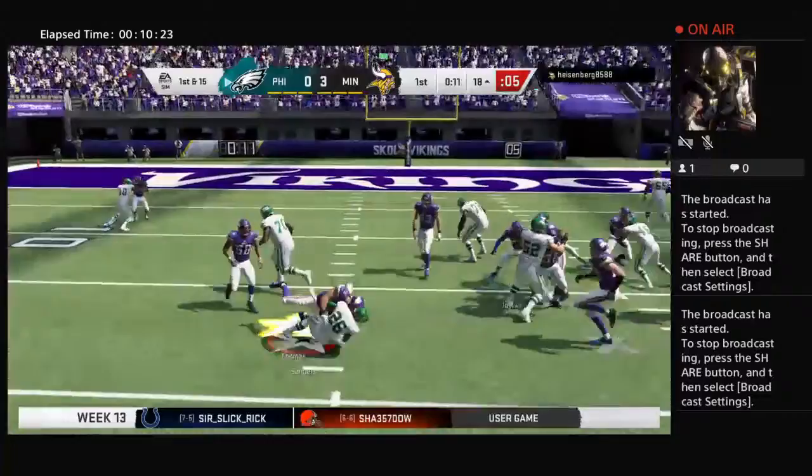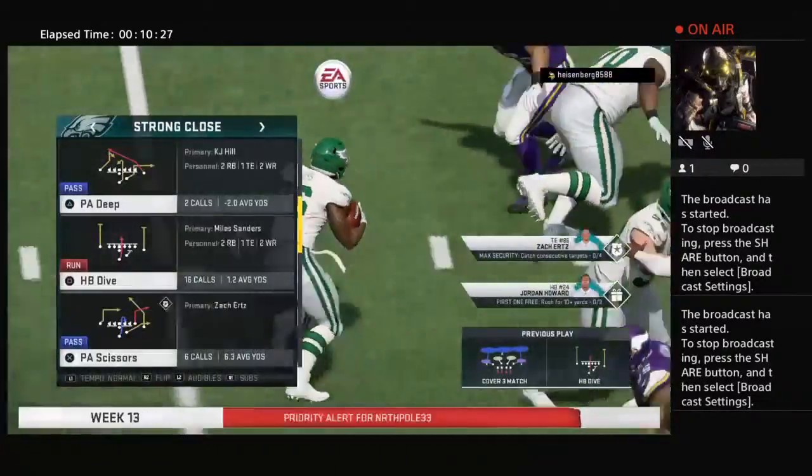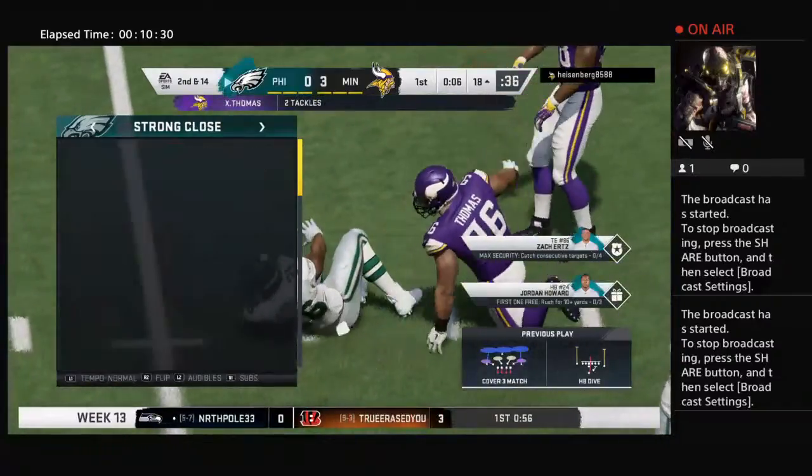Wentz on the give to Sanders. And he'll get this down only to the 18. They get 1 yard back there to make it 2nd and 14.